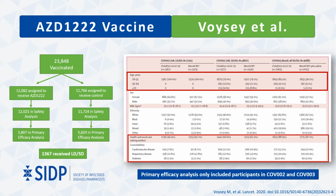A total of 11,363 participants in COV-002 and 003 met the inclusion criteria for the primary analysis. Of those included in the primary analysis, 2,741 participants from COV-002 received the low-dose standard dose, 1,367 of which actually received the treatment low-dose standard dose regimen. The other 1,374 received the meningococcal vaccine.